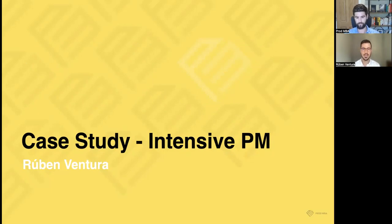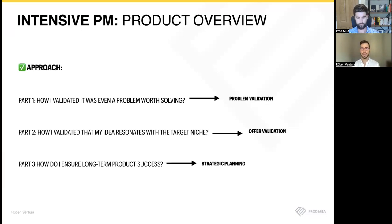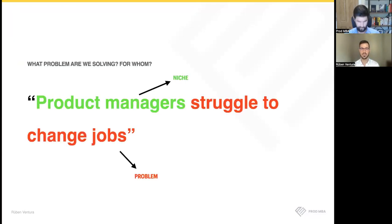So basically, the approach is going to be divided in just 3 parts. The first part is about the problem validation, and it's me thinking about how I validated that this was even a problem that was worth solving for. The second part is about the offer validation. So how I validated that my idea resonates with the target niche. And finally, the strategic planning in terms of me thinking about how do I ensure the long-term product success.